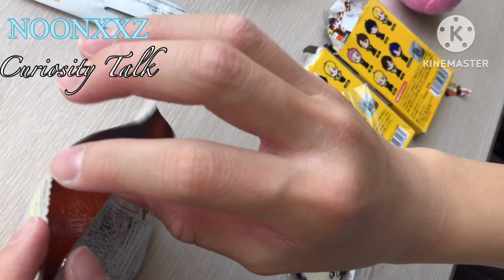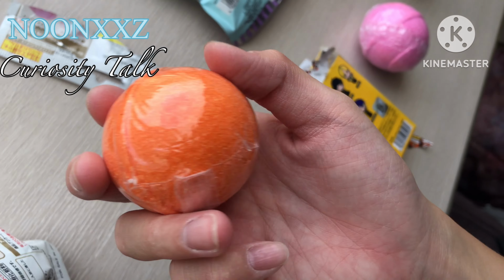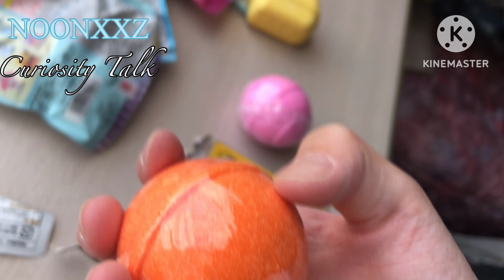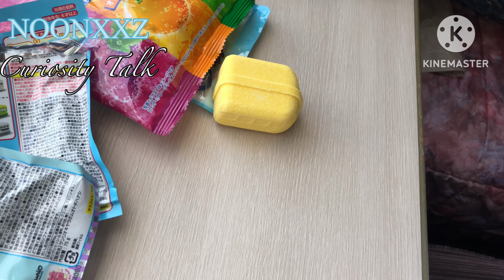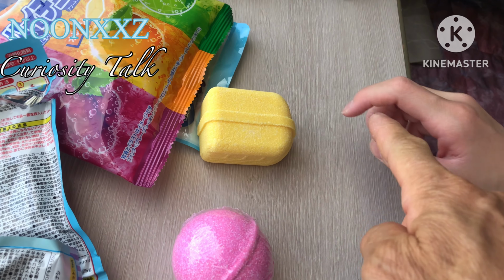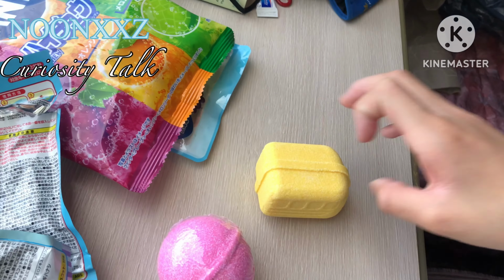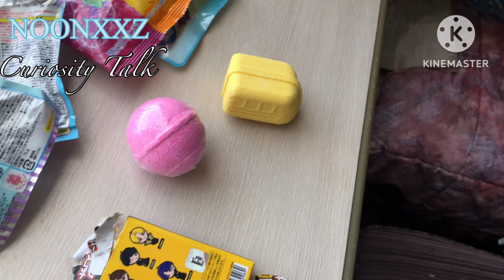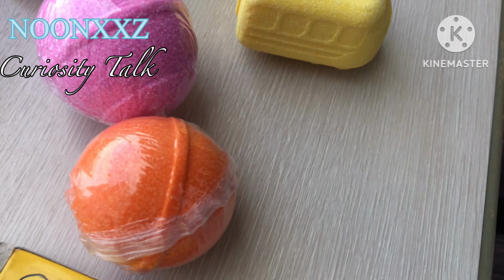So we can find out what's inside. What's the different smell? It smells like orange. Okay, what does this one smell like? It smells like soap. It smells like bubblegum. I have no idea what that smells like. Okay, alright, I'm pretty sure it's orange. Orange and green. Citrus flavor, maybe.